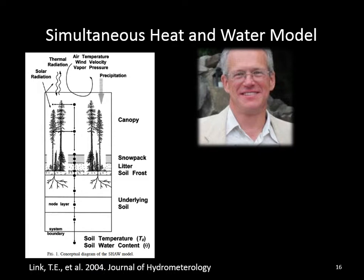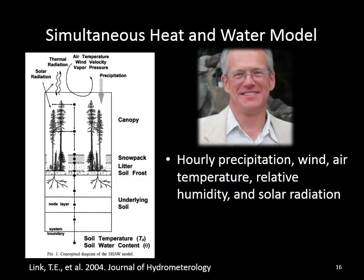And so it's basically a one-dimensional model. It's a bunch of nodes that are connected to each other, and the heat and water can go between those nodes. So you have the canopy, snowpack, litter, soil, and you can have as many soil nodes as you want. We had 16 soil nodes, and then it's forced with hourly precip, wind, air temperature, relative humidity, and soil radiation data. So it's pretty fine temporal scale, relatively.